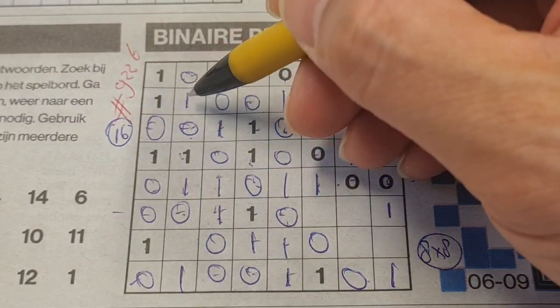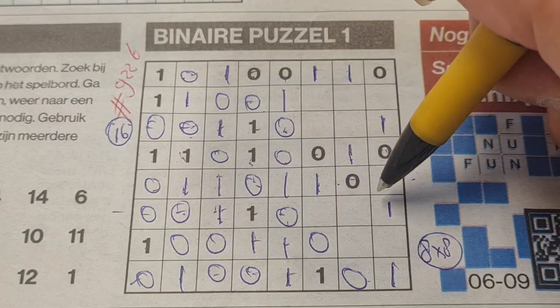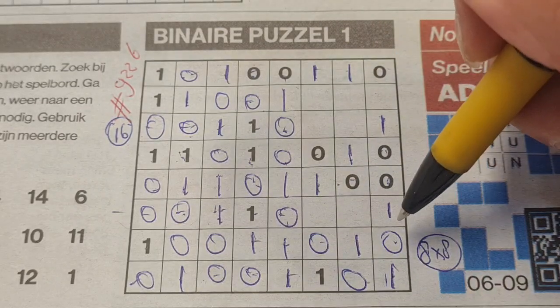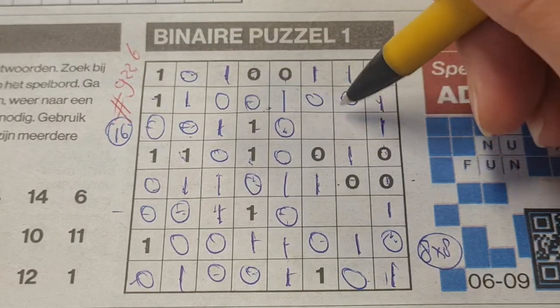Between the O's comes a one. Four ones we have here, so the rest are O's. Then, between the ones comes an O. Between the O's comes a one. One. So we have 1, 2, 3, 4, O. So the rest are ones. 1, 2, 3, 4, 1. So the rest are O's.